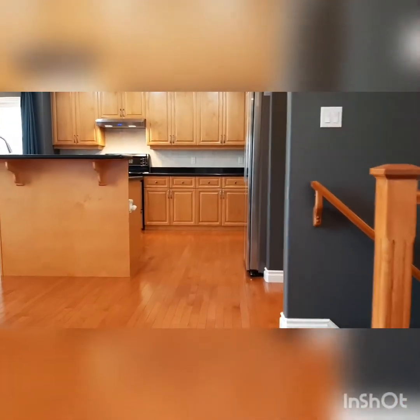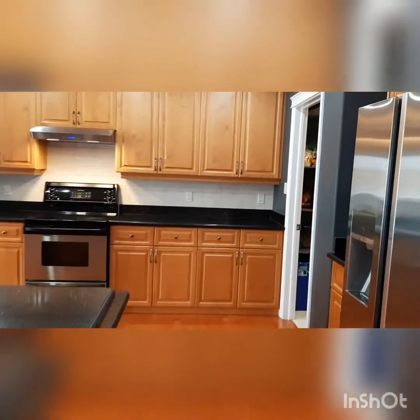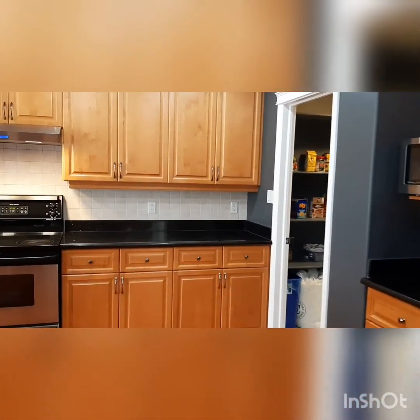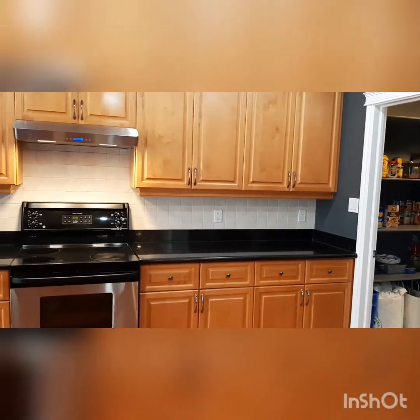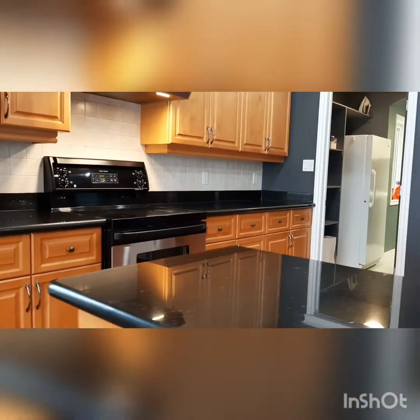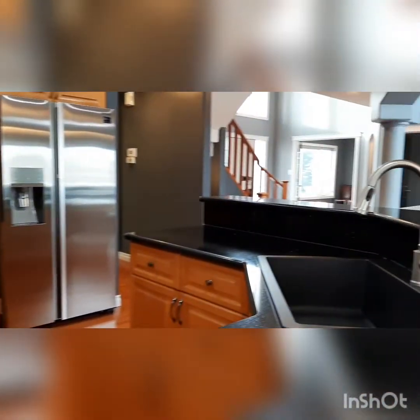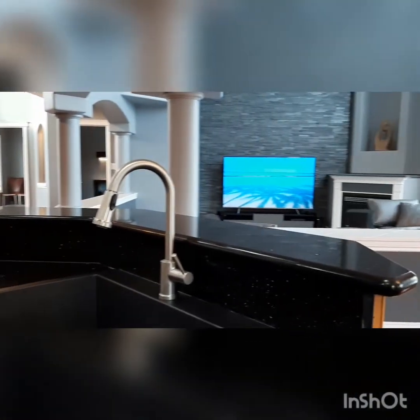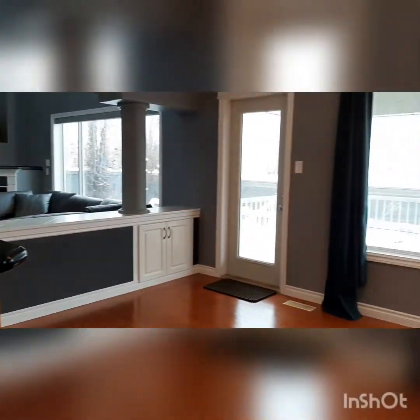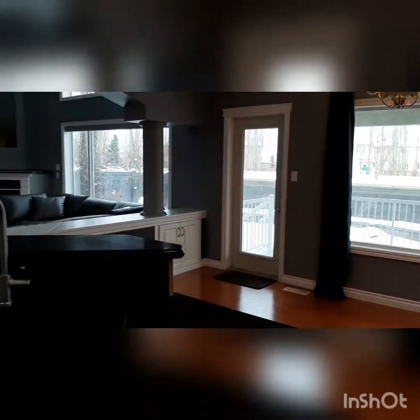Has hardwood on the main floor, maple cabinetry, upgraded with stainless steel appliances, granite throughout, including the bathrooms. It has a large dining space, has been professionally landscaped.